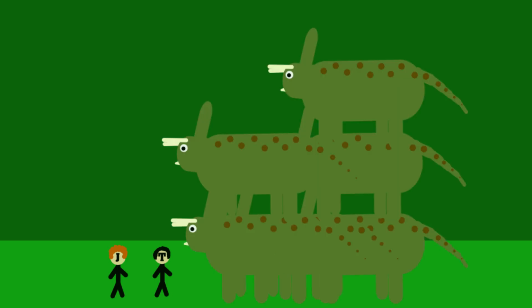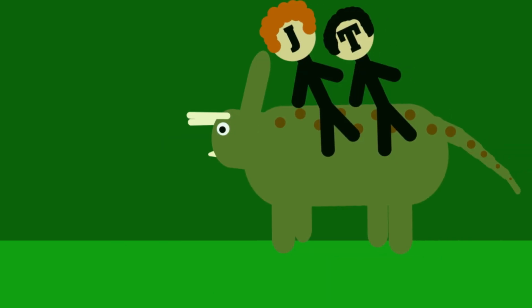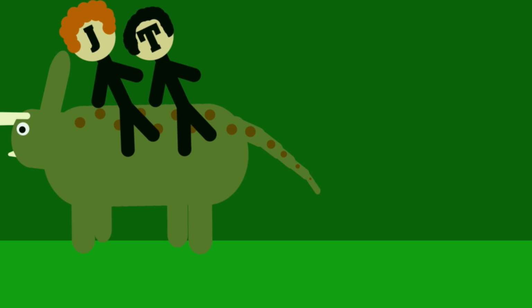They make it through the river and a Triceratops shows up. Actually, like 6 Triceratops show up. In this book, they call them T-tops, which I really hate. Anyway, they hop on top of the Triceratops and start riding towards the termite mounds.